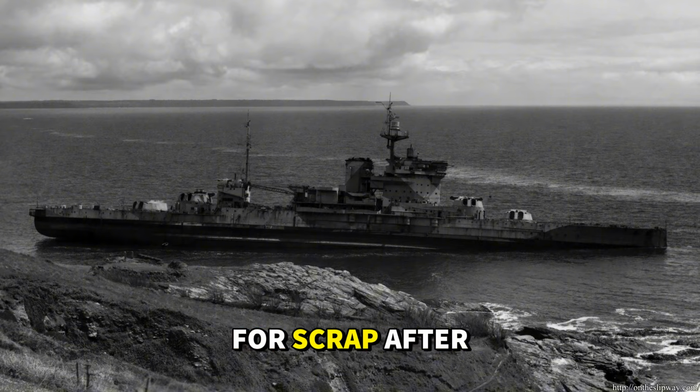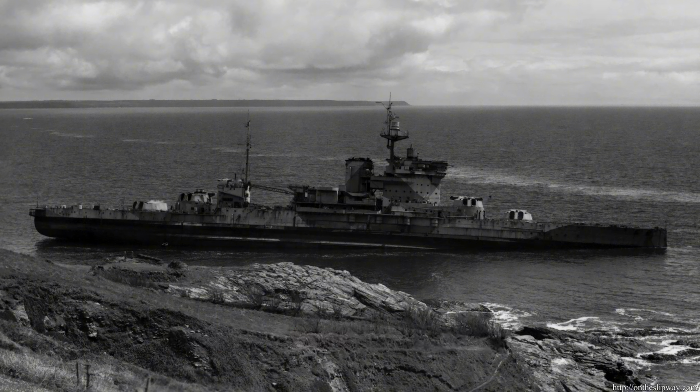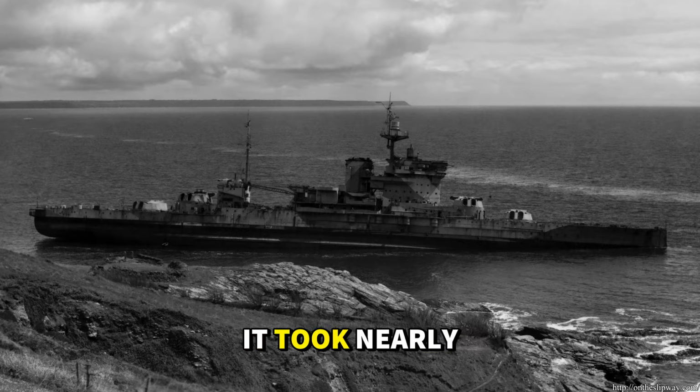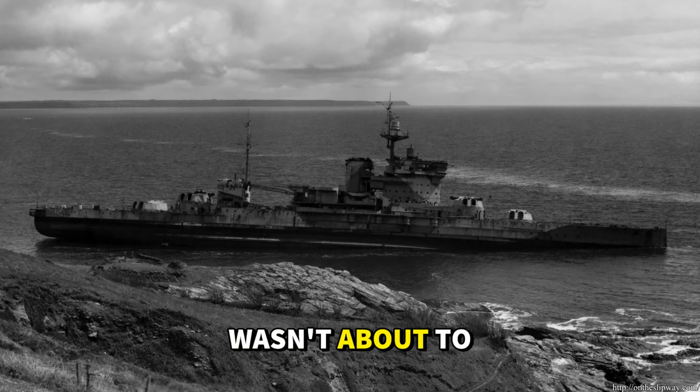She'd been sold for scrap after the war, destined to be cut apart and melted down like any other obsolete vessel. But even in defeat, Warspite refused to go quietly. She broke free during the tow, ran herself aground and resisted salvage efforts for years. It took nearly a decade to fully dismantle her, as if the ship that had survived everything the German and Italian navies could throw at her wasn't about to surrender to acetylene torches without a fight.